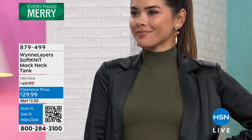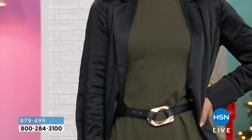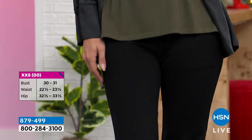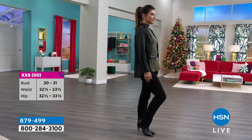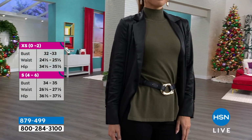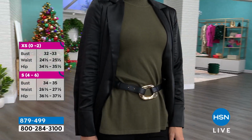If you like layering pieces, maybe you're somebody who has a little bit of that midday hot flash, you want to be able to take the jacket off and cool down a little bit. This is sleeveless, so I do want to note that. I've seen a lot of people layer a long sleeve shirt underneath a style like this, so it looks like a vest, which is really great.